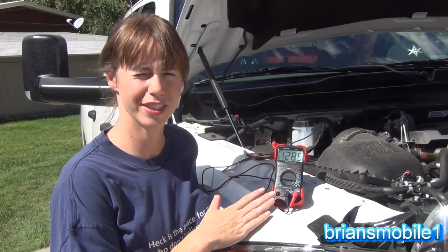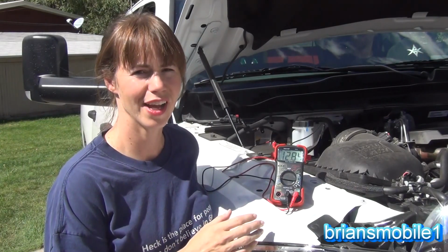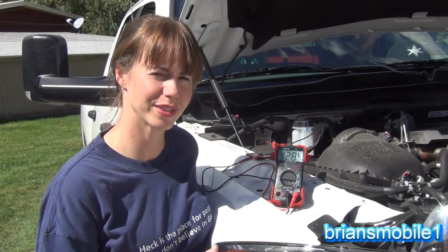Okay, so this is the voltage right now. 12.85, and that's fine. And so Brian's going to start the truck and we'll see it go up.